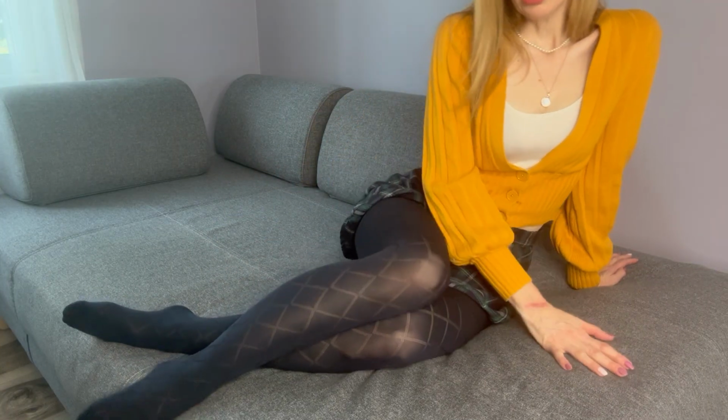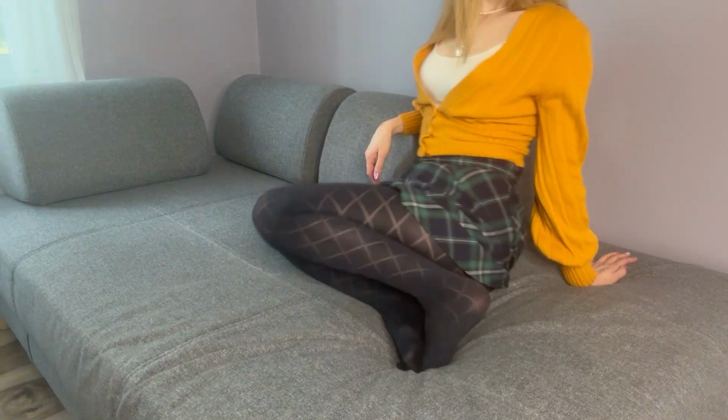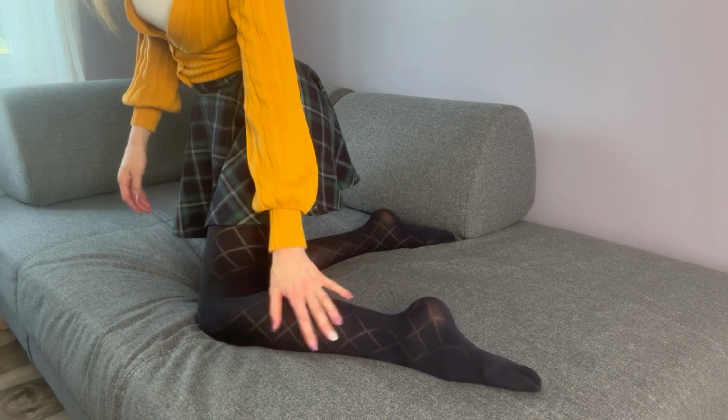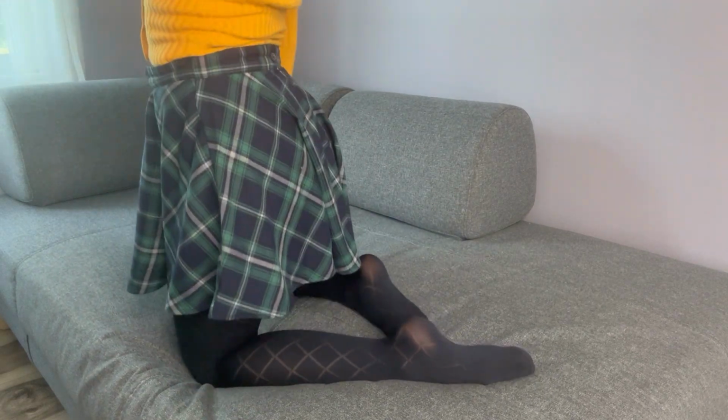They're a very heavy denier, I'm sure, like a very thick tight. I'm gonna guess that they're at least a 40. They feel equivalent to a neon 40 in terms of weight and opacity. But I think they're very nice.